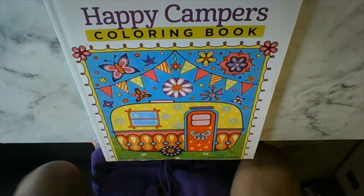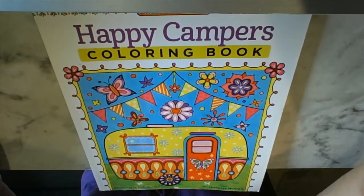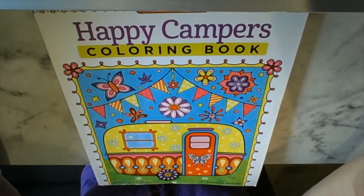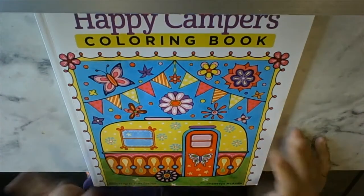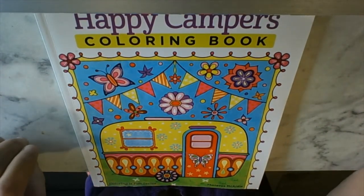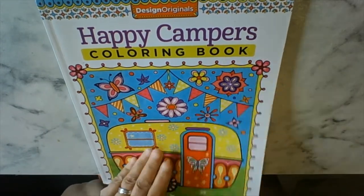I finally got this book. I'm having issues. Let me go like this. Sorry. I am so sorry. Wait, you know what? I'm going to pause you. Hold on. Okay, so we're back. I don't know if it's any better, but here we go.